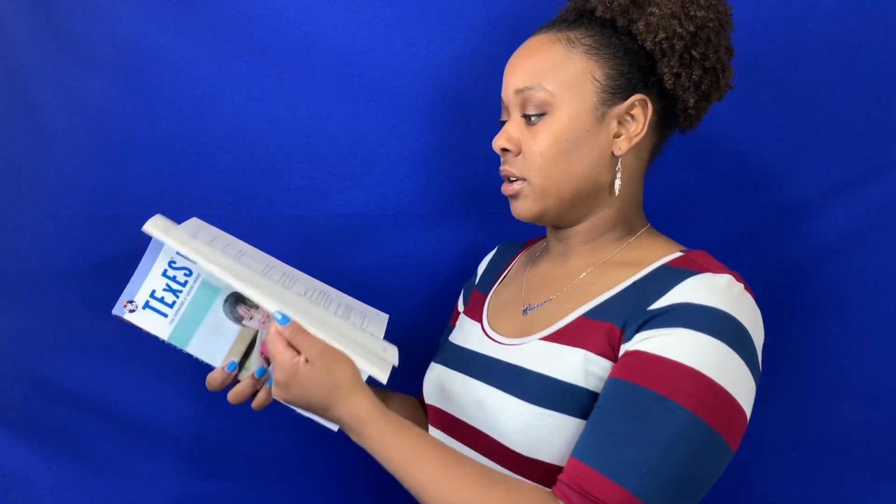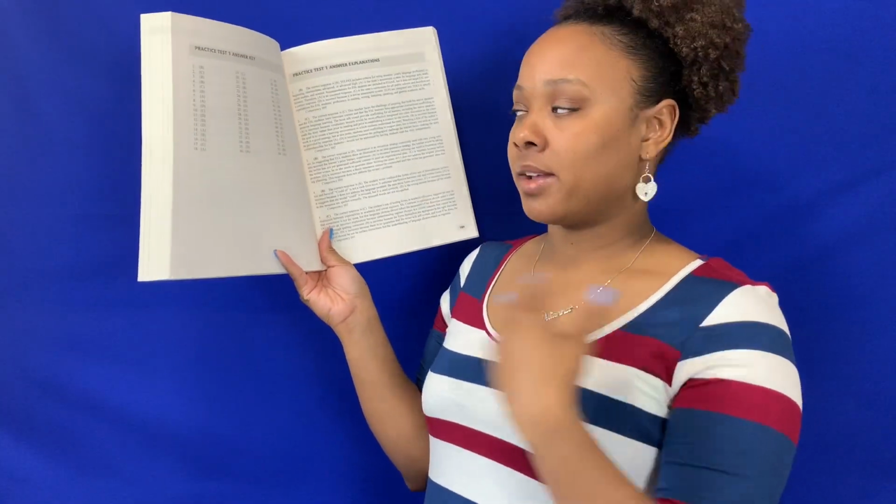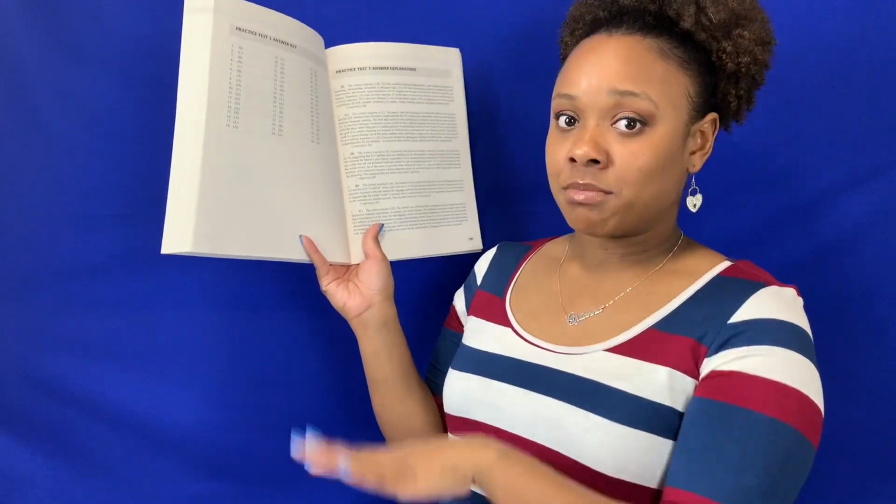At the end of this book, it gives you 3 or 4 practice tests. I would number my page for how many questions there are in the practice exam. I would time myself, and at the beginning of this book, and you can also find it on the Pearson website, it tells you how long the exam lasts. So I would time myself and take one of the practice exams. It gives you the answer key back here, so I go through on my actual paper and write whether I got it right or wrong. I'm just grading my own test, and then I get my score.